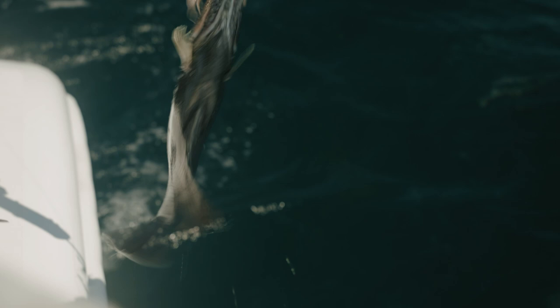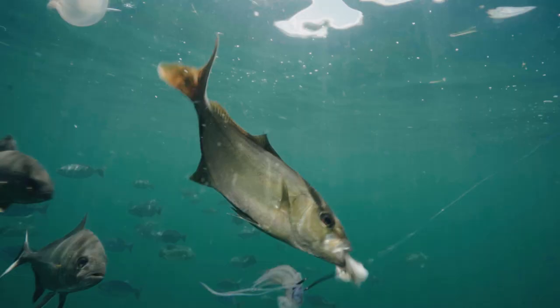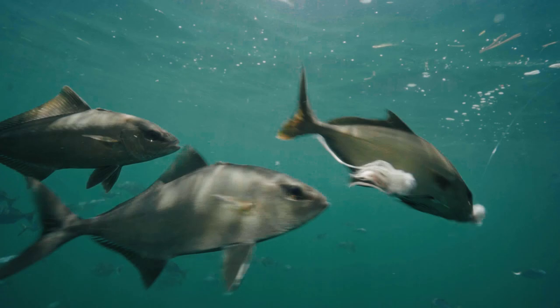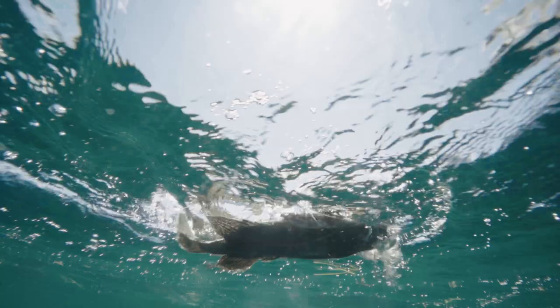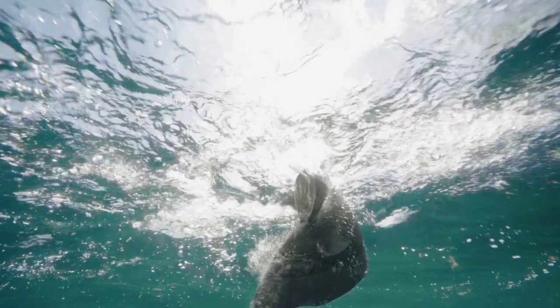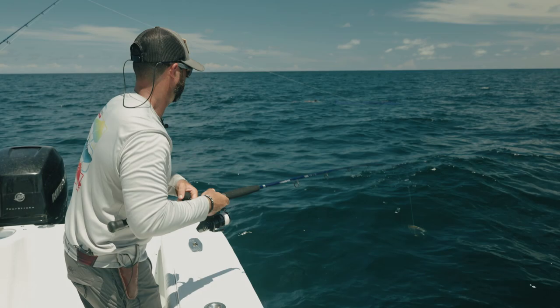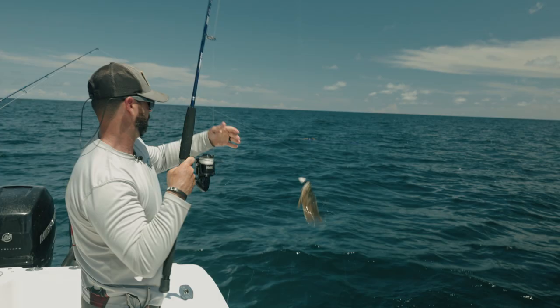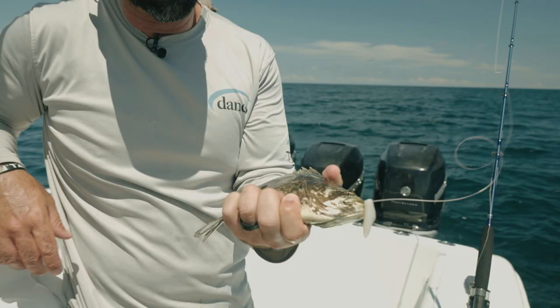Look at cane pole fishing triple tail. I got an Amoco jack. There's a bigger triple tail. He ain't a giant, but he's the bigger one, biggest one I've caught. Triple tail, prehistoric, really pretty, really tasty.